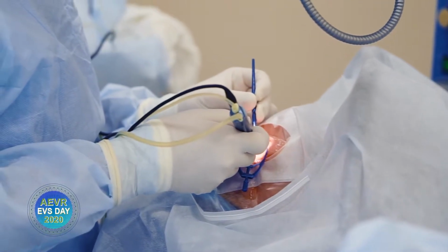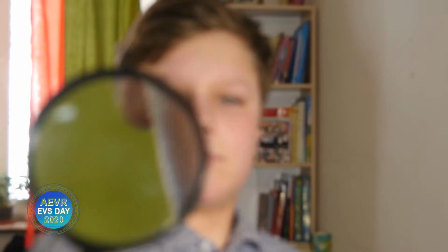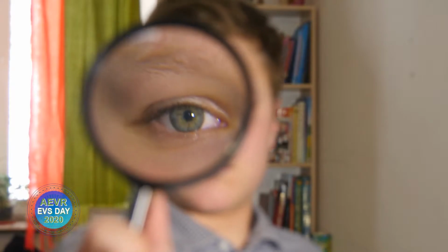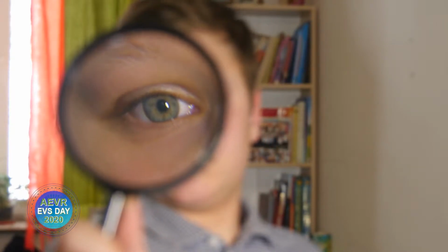Some of the diseases that I treat are in the back part of the eye, involving the retina and optic nerve. As a pediatric specialist, I'm able to treat diseases and injuries to all parts of the eye and orbit, and I focus on the diseases that occur in children, which are sometimes very different than adult eye disease.